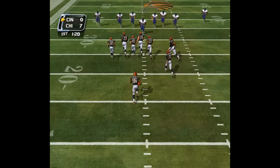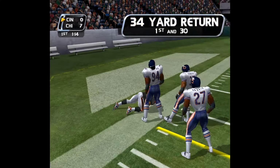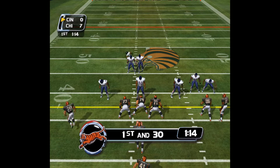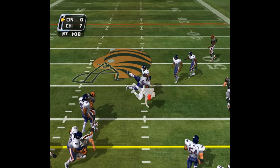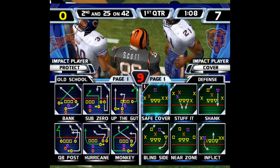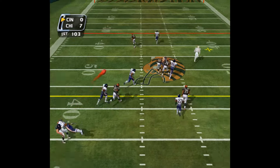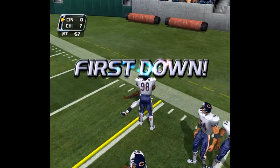To receive. And he was one or two blockers shy of breaking that wide open. First and 30. Formation. Blue! Blue! High! He gets it off! I love this game! What'd you say? You like that, huh? Second down. Great catch! That was fantastic!